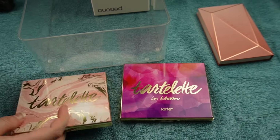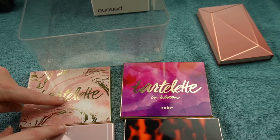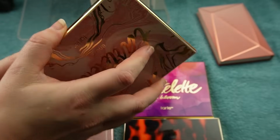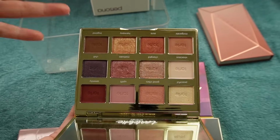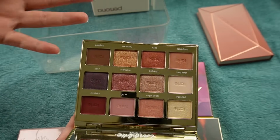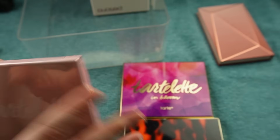We have my Tartelette palettes. People have informed me that these newer ones are now magnetic. I'm not sure. I'm going to keep them as is. I'm not going to rearrange them. I have the Energy, which is the last one I got, and it will probably be, unless I do a really good cool tone palette, I'm going to make this the last Tarte palette I try because it's just too warm toned for my liking, but I love the formula of these.